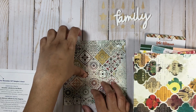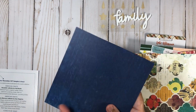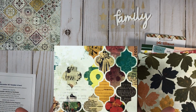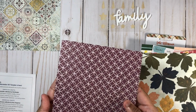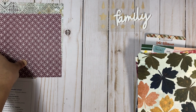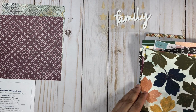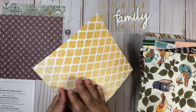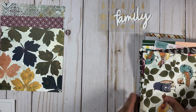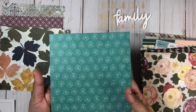Now, I cannot remember all of the exact names for each of these pattern papers, but I will go ahead and add the links down in my description box so you can go on over and check out the exact name of each paper and also see them in their full 12 by 12 sizes. Because as you guys know, these are sampler kits. So we basically get a 6 by 6 sheet here that's cut down from a 12 by 12 size. And we get a sampling of different collections each month in our kits, which I absolutely love.